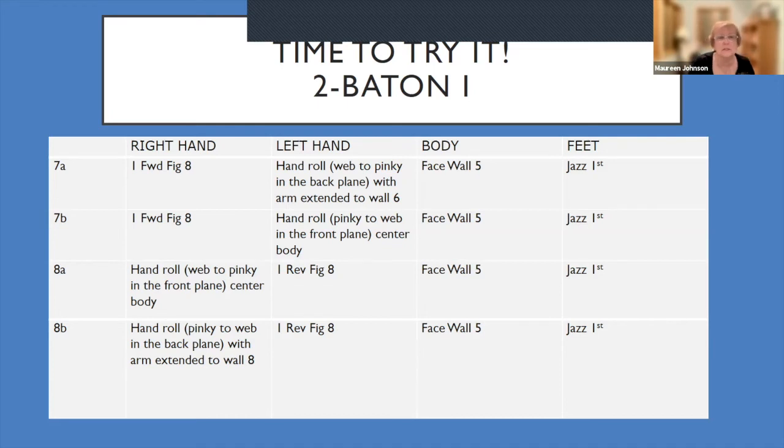And the description is good. Pinky in the back plane and pinky to the web in the front plane. It's clear. So if anybody's giving it a try right now, are there any questions? And I think, like all two baton, they should do one hand at a time. So do the right hand, reverse figure eight, hand roll. And just remember, you're going to slide it above center to get back to the center. Then the left, then the forward figure eight.